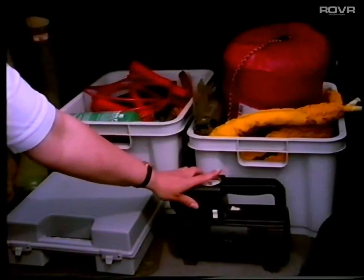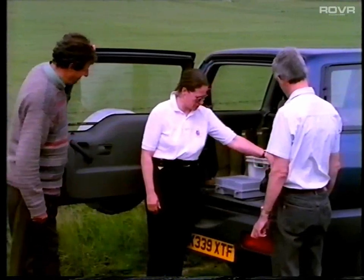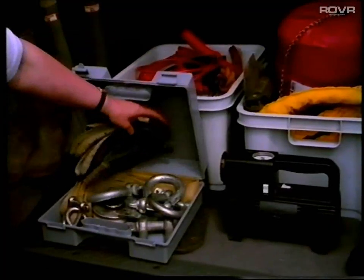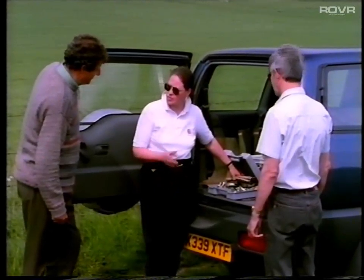We have a little pump so that should you have a flat or a soft tyre you can always pump it back up again to get you off the road, which also has a light in it. And in here we've just got a strap which you would possibly use if you had to put something round a stout tree to try and recover yourself rather than a rope, because it doesn't cut in.